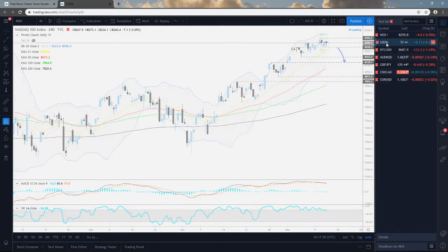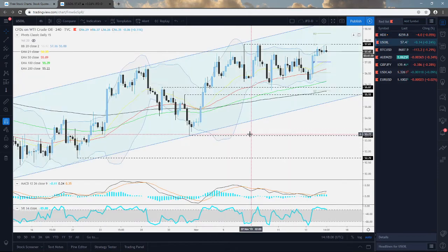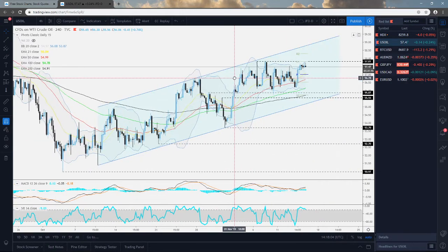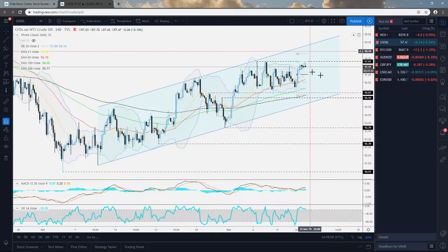Quick update on WTI Oil. I've looked at this one recently, and I was telling you guys to keep a close eye on this rising channel pattern. So the commodity continues to drift nicely inside of it. In the beginning of the week, it moved a little bit lower, but as you can see, it found support somewhere around here near the 56 mark, just maybe slightly above it, and then pushed back to the upside.